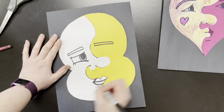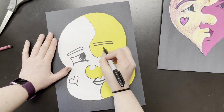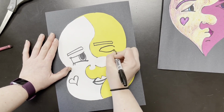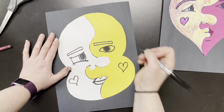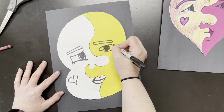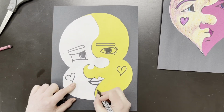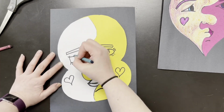And then we're going to draw on the other side of our face, but here's the fun thing. We don't have to draw the same set of eyes. We could draw completely different shapes on each side of our project. The great thing about the Picasso Face project is you could really mix up your shapes. Nothing has to match. It's up to your creativity and anything that you can think of.